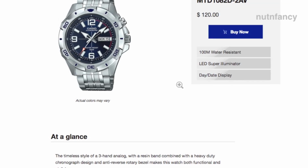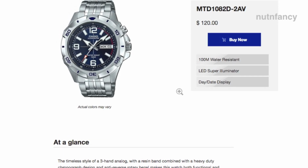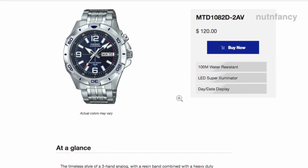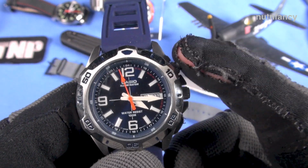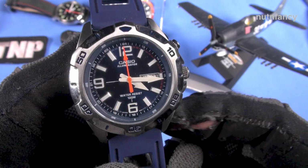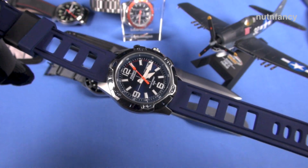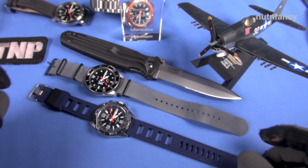Standard 316L. No screw-in crown here on the 1082. Maybe one reason it's rated for only 100 meters. Only 100 meters instead of 200 meters. This is your illuminator button. We'll look at that here in a second. That looks really good though. Sunburst blue, nothing fancy watch mod, isoframe strap. Dang, that's a great looking dive watch.